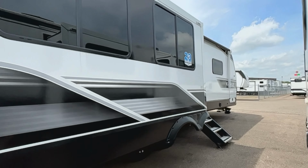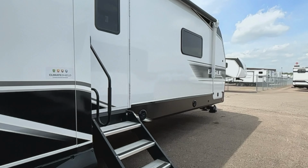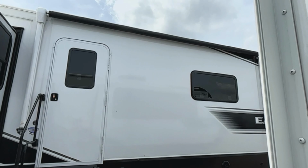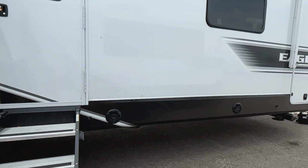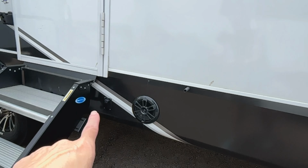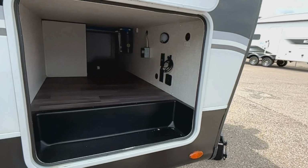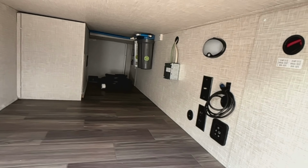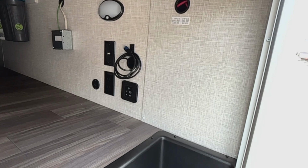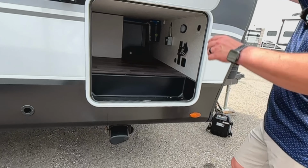Nice big slide here. It is prepped for slide toppers if you want to add those. And your power awning is 14 feet. I like that they put your speakers down low, and you actually have a light switch right there for outside. And then here is the other side of your storage. They give you a light, cable connections, power if you want to bring a TV out here. And your radio systems out here. Goodness.